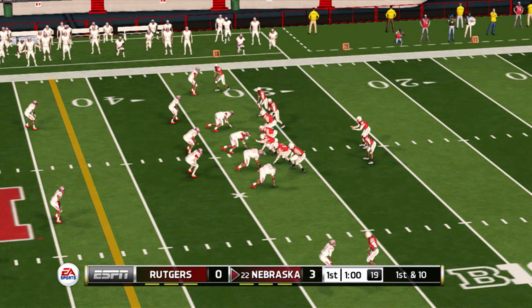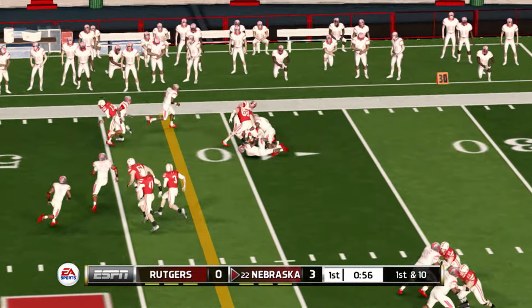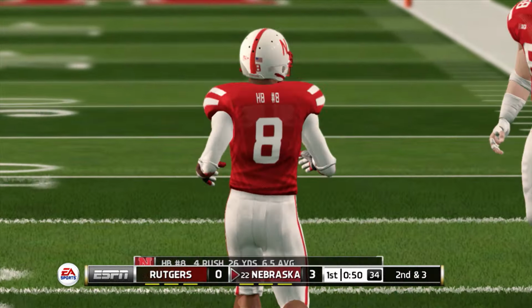Nebraska holds a field goal lead. Has some daylight. Nice gain as he works the right side. Gain of 7 yards. That'll bring up second and three.